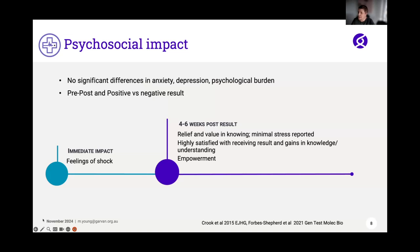It's more the disease itself and the experience that families have with the disease that is the burden for them. If we look at the data on returning results, there are no significant differences in anxiety, depression, or psychological burden. People adapt well. In the immediate period when they get that information, they're somewhat shocked because it was unanticipated. But over time, and quickly, people talk about relief and value in knowing the information. They talk about feeling empowered, that they can take action to manage that information.